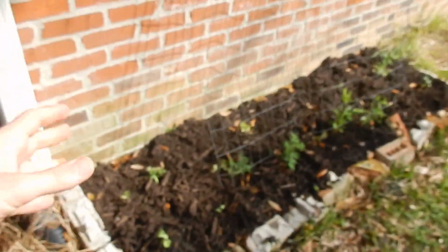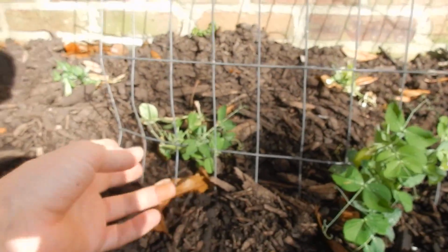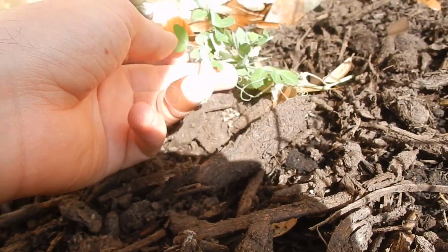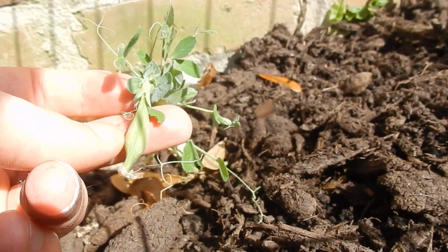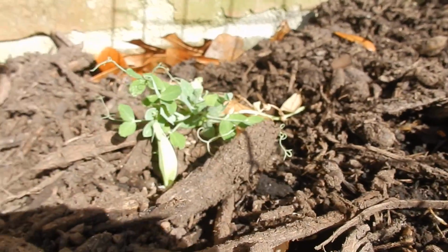Now, back around here, we have our pea plants. These are doing really well. I'm very surprised. These pea plants are growing very nicely. We actually have food! Look, this might be a harvest. Check that out. We got a little snow pea there. We had some of these last night. Krista found another plant that had one ready to pick, so she picked it and we ate it.